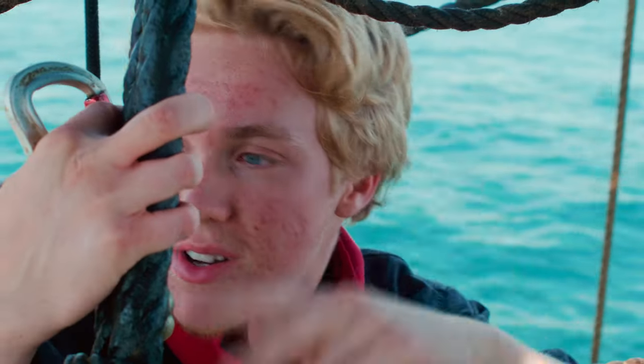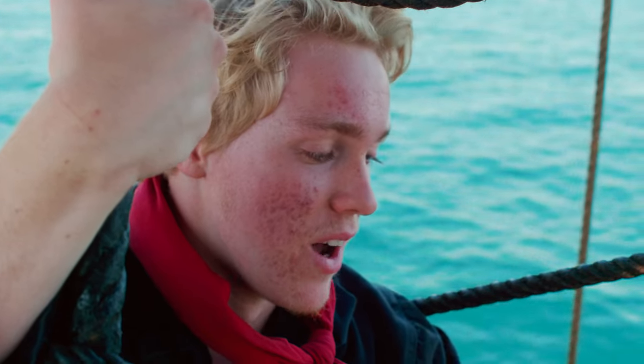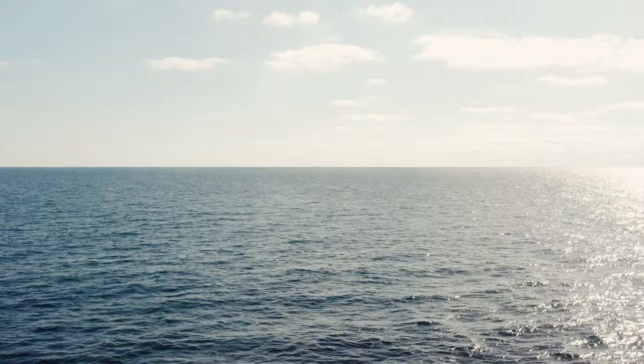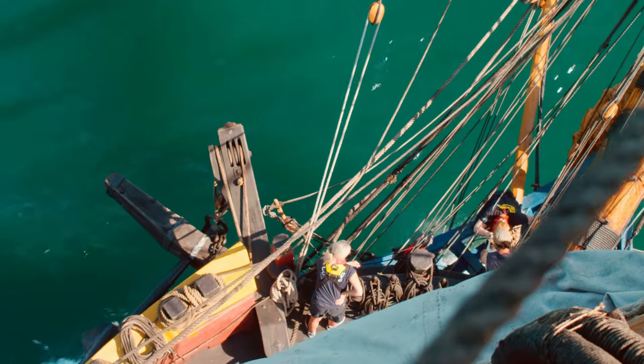Somebody pushing in here. I'm from Gothenburg, so we have a bunch of small islands everywhere. I'm not used to seeing open ocean like this. So it's really magnificent. I've always wanted to do this. It's a lifelong dream.